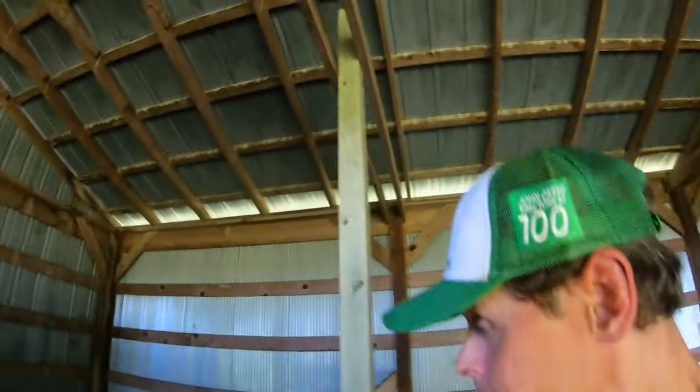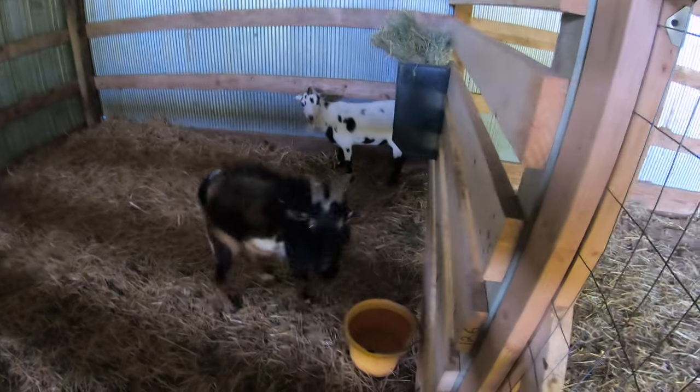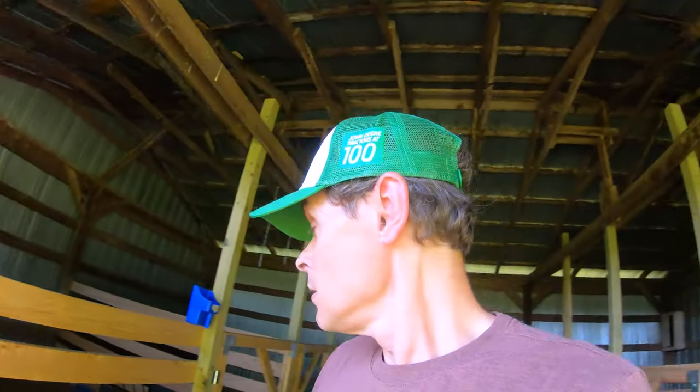We've got the new buck in with Stormtrooper, our wether. Stormtrooper is usually a pretty good buddy for any goat, and they've got food and water in there. They'll be just fine. Ideally, we wouldn't have them in the same structure as the does, because the buck smell may affect the milk quality. I'm not sure about that, but I think that could happen. So yeah, a new goat on the farm.